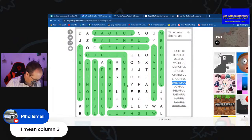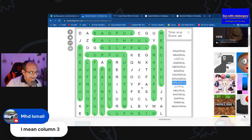Let's have a look. Joyful. Hang on. Sarah Ismail says joyful is in row 8. Where is it? This is why I love word searches, because you literally want to scream at them and go, where is it? Row 8, you might have to give me a little bit more of a clue there.